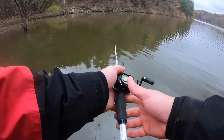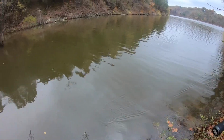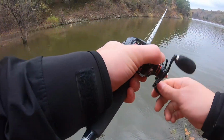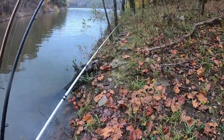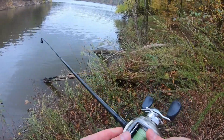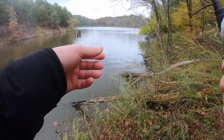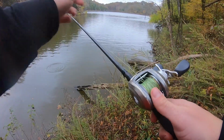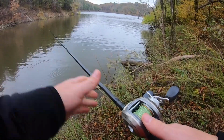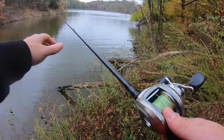Stupid leaves. Keep on moving. Alright guys, we got these two little logs here, so obviously not the best situation, but I'm gonna try to hang on it.